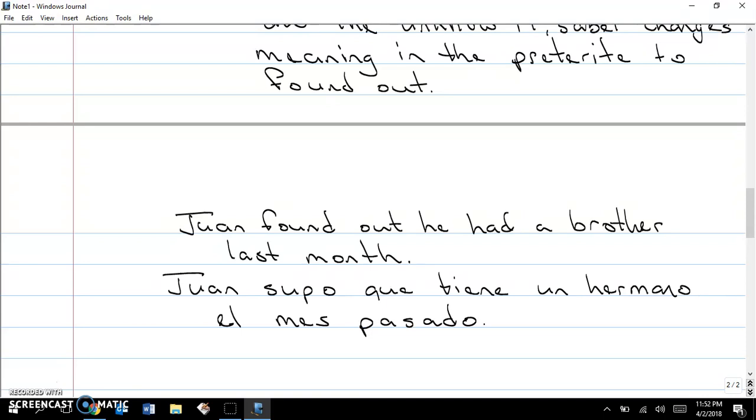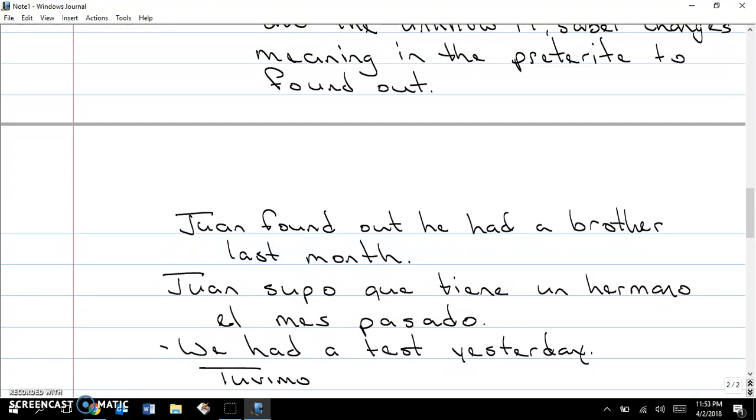And I'll do one more for you. Just with tener. We had a test yesterday. Tuvimos un examen ayer. So you got an example of each of them. The final digit in your code is a 1. If I didn't give it to you, the third digit was a 4. So that is the irregular preterites.